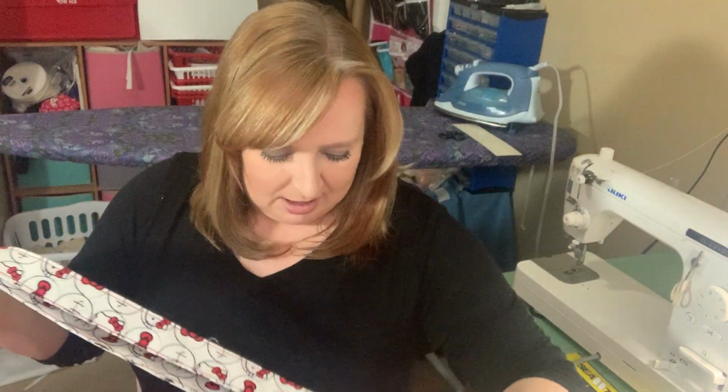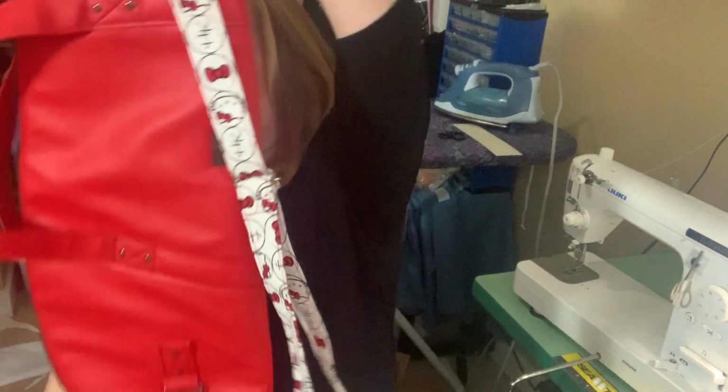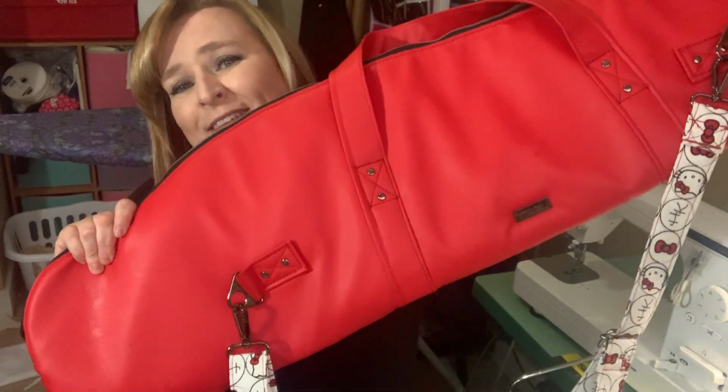It also has a back strap, which I did in Hello Kitty, but I'm also going to make him a red one because he might want to be closet Hello Kitty, I'm not sure. So yeah, that's a custom thing for my dad. This is not something that I really offer or want to get into, but anything that my dad needs, I will do. So hopefully that works for him. It's huge.